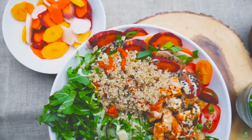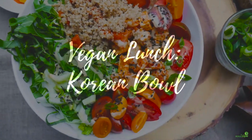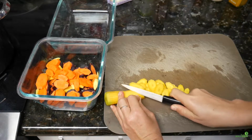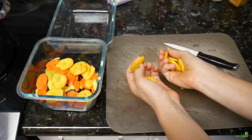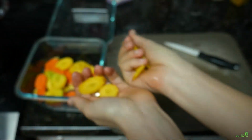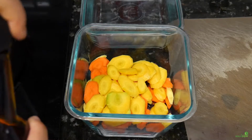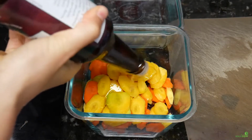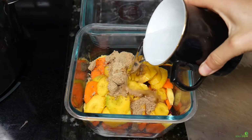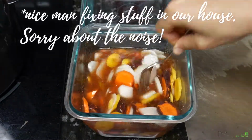And this is the beautiful lunch/dinner. I like to have pretty big meals, so sorry about the noise, by the way. This was a late lunch, so I'm gonna make a Korean style bowl, and I'm gonna marinate a bunch of carrots in brown rice vinegar. That's actually also the radish that I told you was homegrown, so that went in there too. So I have date sugar and I have some vinegar, and then I'm just adding water on top and mixing it all together and just letting that marinate while I make the rest of the meal.